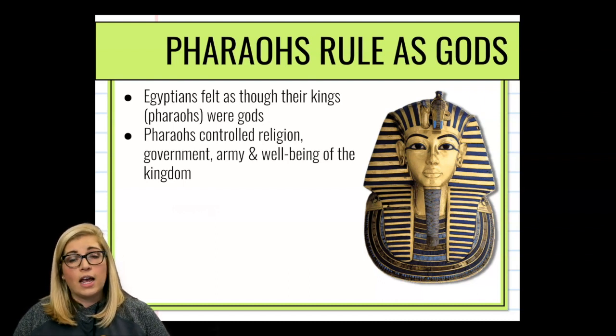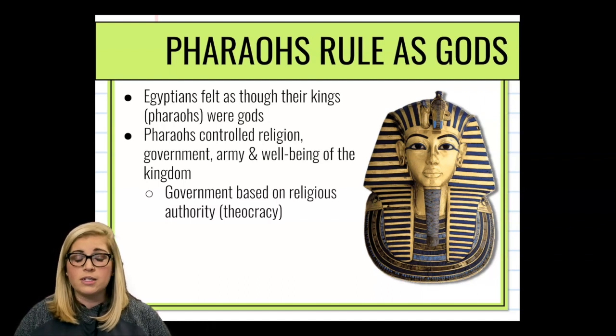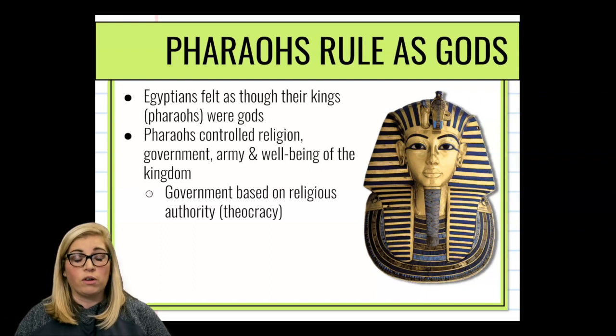The government is actually a theocracy. If you remember from way back when you learned about governments, a theocracy is a government based on religious beings or religious authority. So they are governed by this idea of their religion.